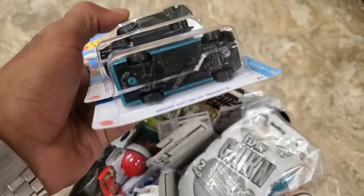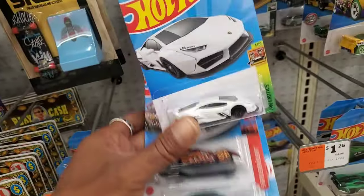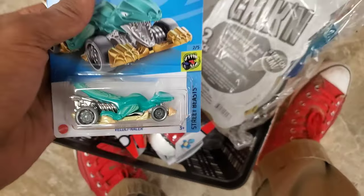These ones. Dude, that would have been so sick if one of these was a Super. Wow. That would have been insane. All right, I'm gonna rack these because the racks could use them.